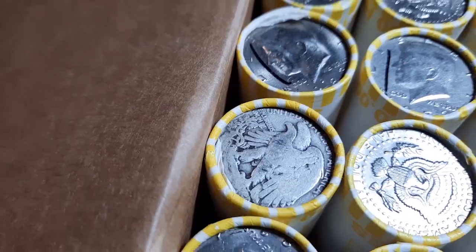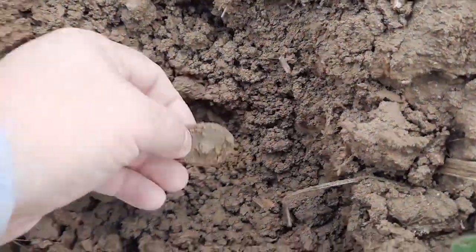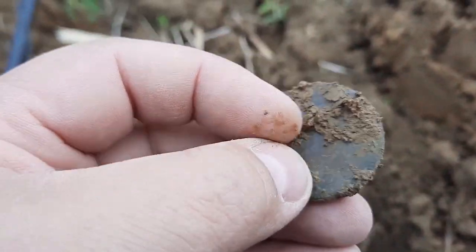We got us a Walking Liberty Ender. My first find since I come over to bottom feed with Scott. Looks like we got us a big old dandy button. Let's see what we have.